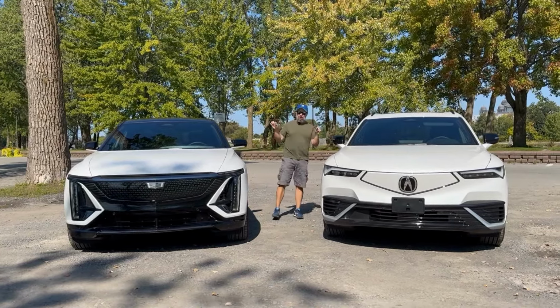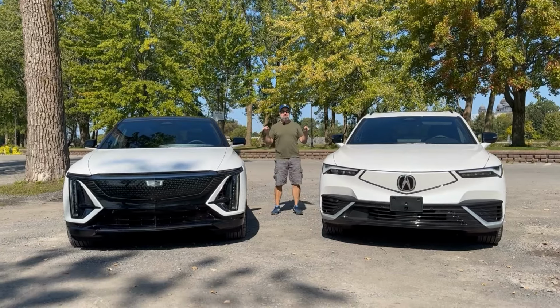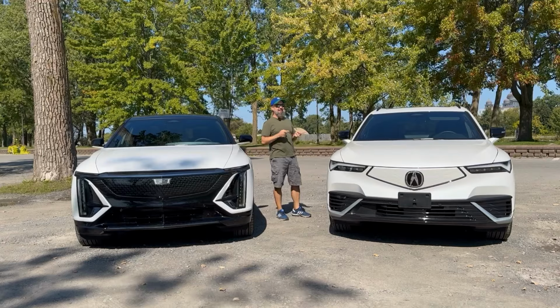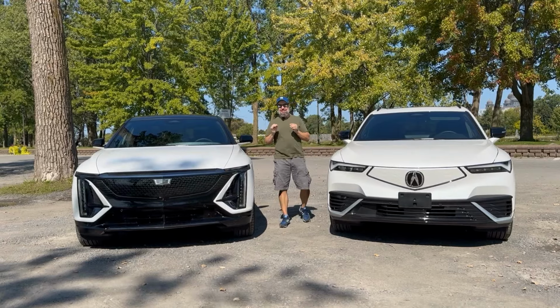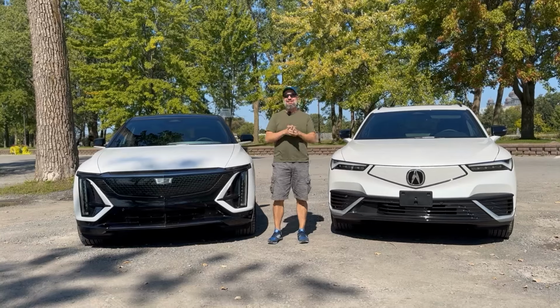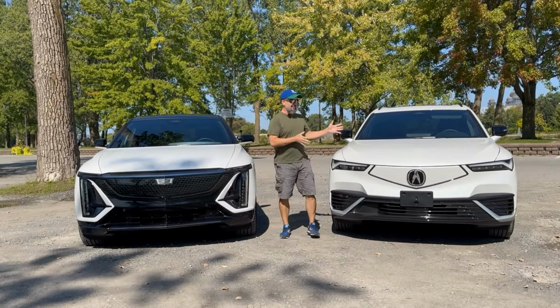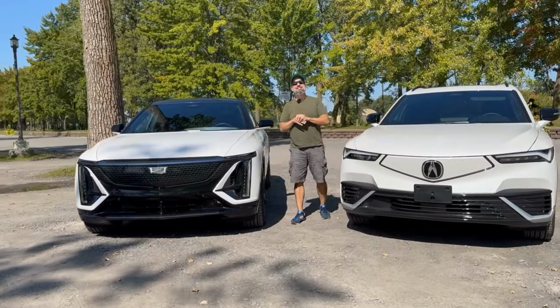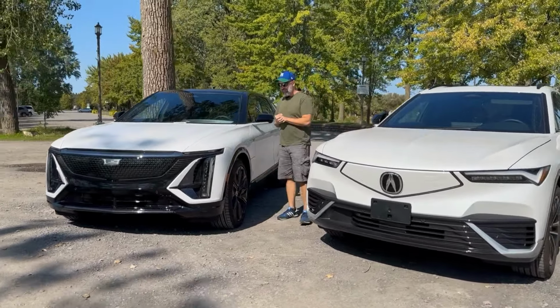But there's something going on here, which is why we really wanted to compare both the Cadillac Lyriq and the new Acura ZDX. We wanted to see if there was something going on. What you see is kind of the same, but it really isn't the same, but it's still the same. I'll explain as the video progresses.